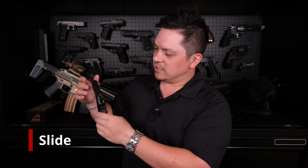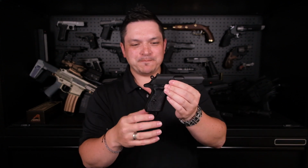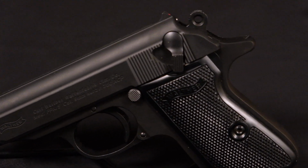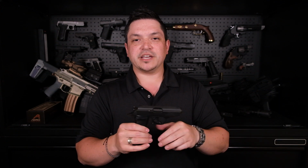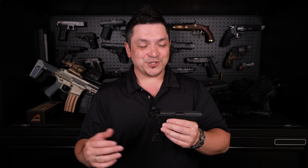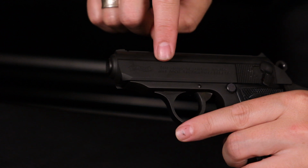The slide is very, very sexy. It's the James Bond, baby. It has some nice lines to it. There is obviously a lot of nostalgic look to this and classic look to this. And I think that there's a lot of things that could be brought up to the 21st century on this gun for sure. One of them being some front serrations right there.